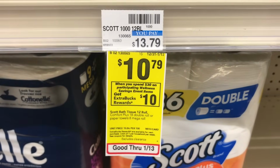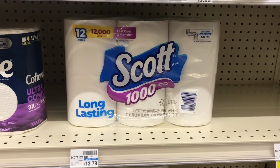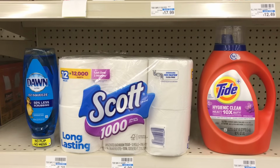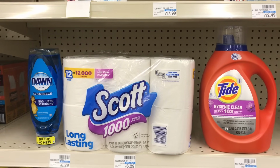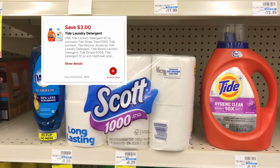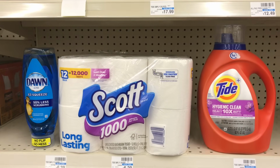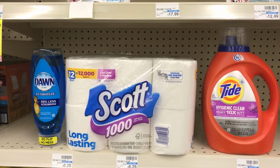For the second option, pick up one of the Scott bath tissue, the 12 rolls. They're on sale for $10.79. And also pick up the Dawn EZ-Squeeze, the 22 ounces, on sale for $5.99. And to complete this deal, pick up the 92 ounces Tide detergent on sale for $14.99. These three products are going to total $31.77. Using the $3 off Tide digital coupon and a 75 cent Dawn digital coupon is going to drop it down to $28.02. Pay that and get $10 back, making all three items $18.02 or $6.01 each.